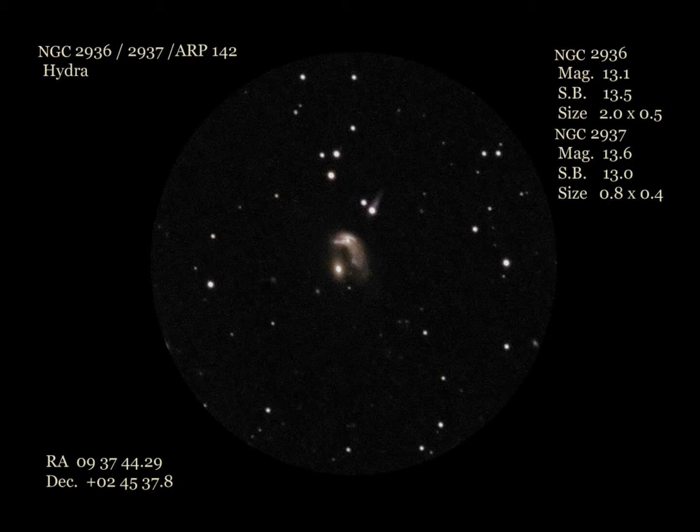We move on to Hydra, NGC 2936 and 2937, or ARP-142. With my 12.5-inch f/4.8 Dob, I observed this interesting pair on a night of excellent transparency. Using a 20mm super wide field eyepiece, I first located the galaxies, which looked like a small fuzzy object next to what first looked like a dim star, but I quickly realized that this star was actually the core of 2937. The larger, dimmer object was 2936.